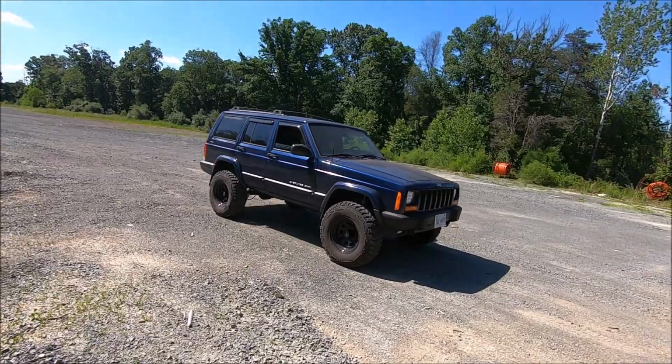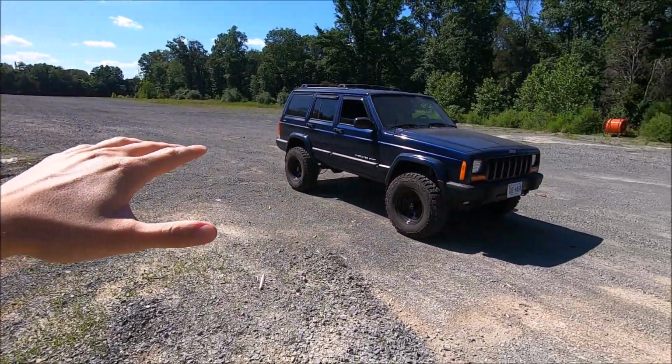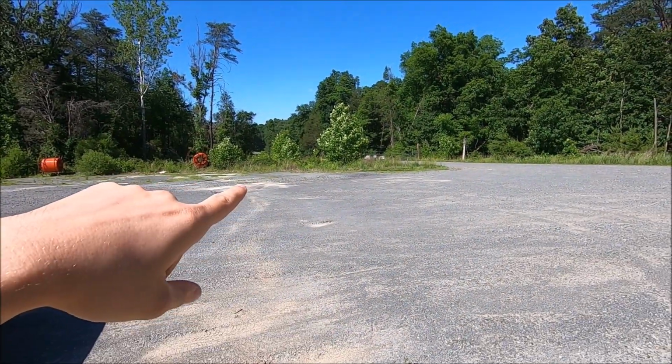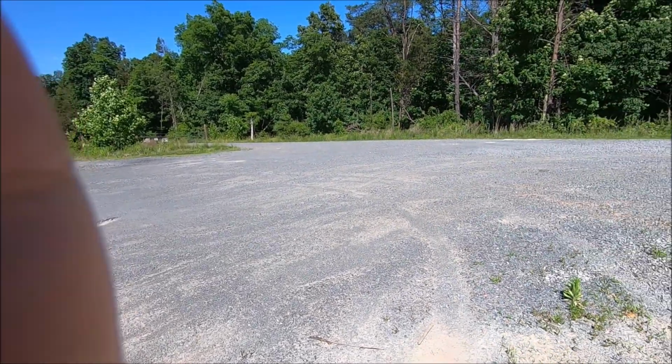Alright guys, I want to give you a quick look at where we are right now. As you can see, like I mentioned, we are in a huge open gravel field right here. Obviously got the Jeep looking very good right there. I think what we're going to do is, I was going to go there, but I just now saw that there is a no trespassing sign, so we can't go over there.